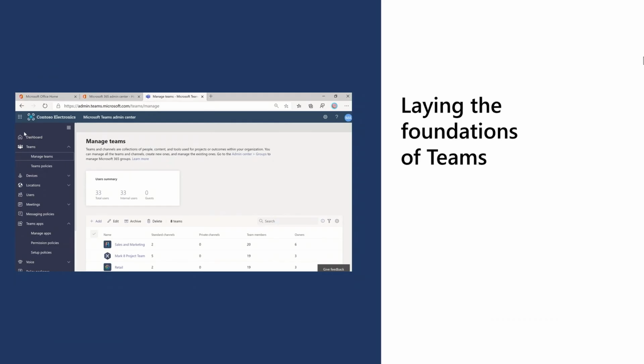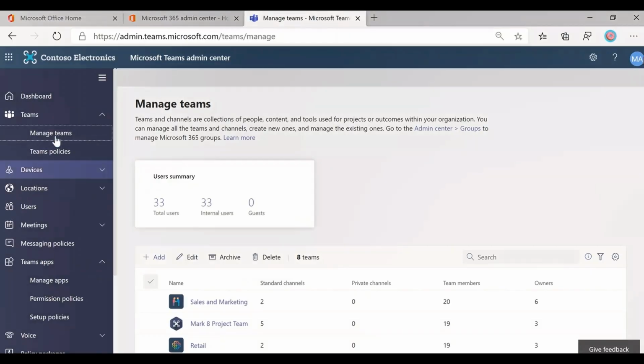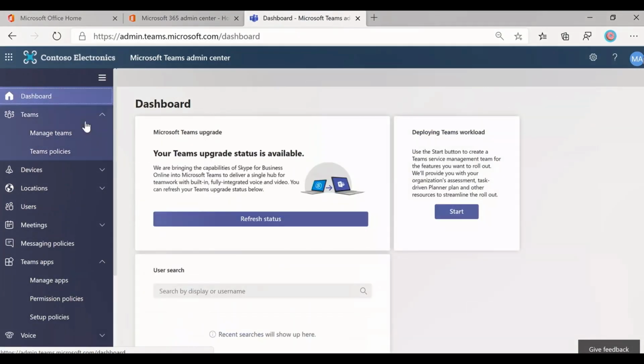Management tool for teams is under the Teams node in the Microsoft Teams Admin Center. There you'll find that each team you create for your first-line workers is backed by a Microsoft 365 Group. For most first-line worker-centric organizations, one of the things I wanted to mention is that it is best practice to anchor a team around a physical location. Essentially, what we're trying to do is recreate that physical environment that they're familiar with in Microsoft Teams and channels. Let's have a look at an example team.